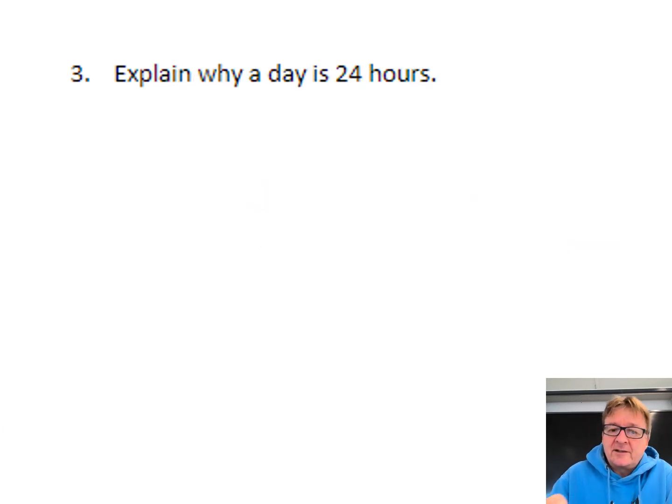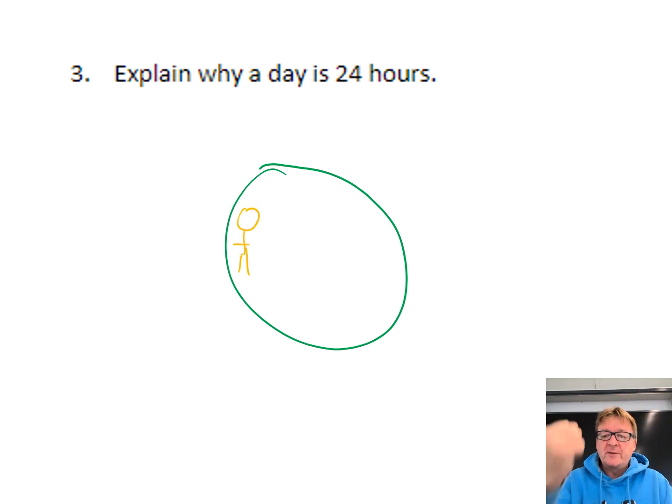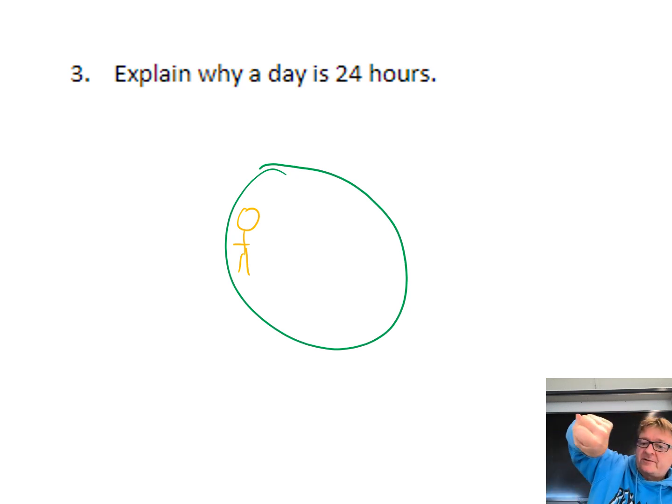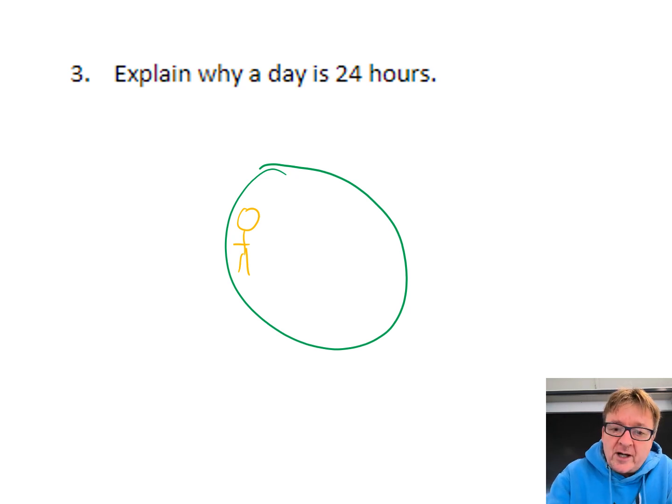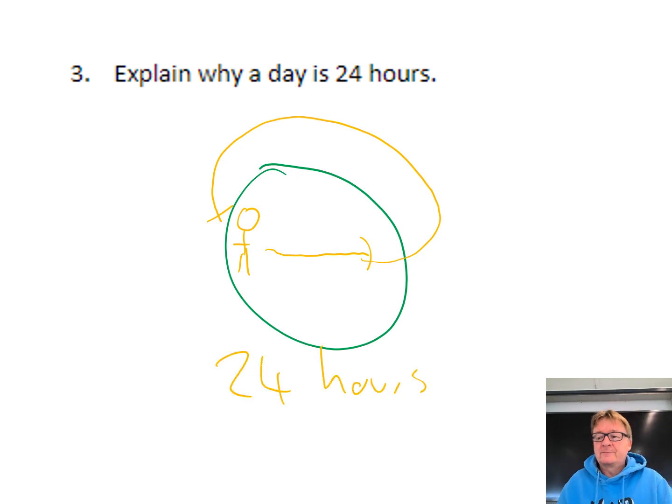Explain why a day is 24 hours. Okay, so I'm going to draw Earth again. Here's Earth. Here's me. I'm right there. And Earth is like my fist, right in front of my face, and what Earth does, it spins. It's rotating on its axis, until the back of my fist appears in the same place again. So I travel across the Earth by the Earth spinning, I go all the way around the back, and then I come back round to this point here, and funny enough, that takes 24 hours, which is a day.